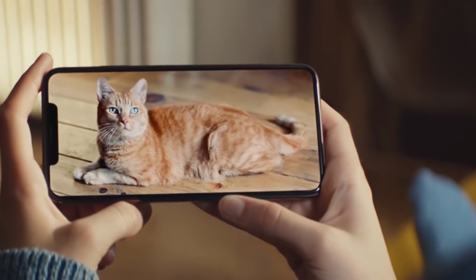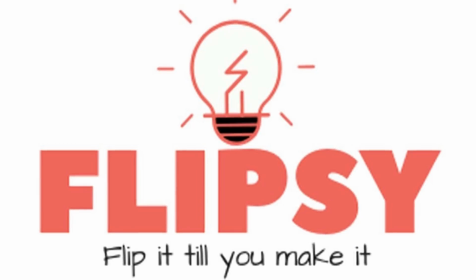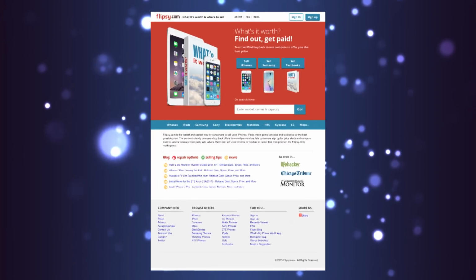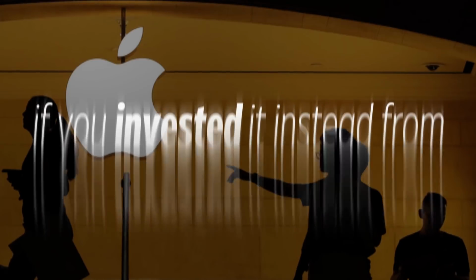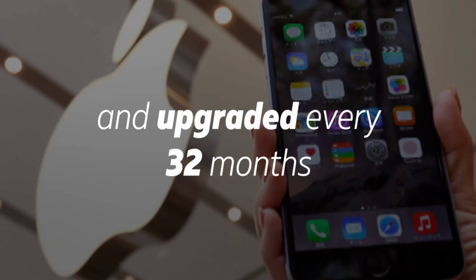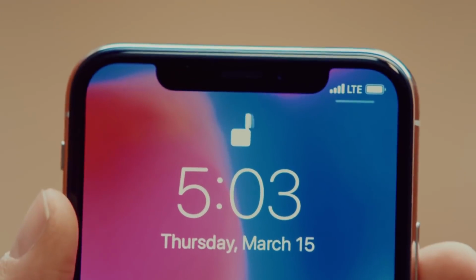Based on typical smartphone costs and usage patterns, kids currently turning 18 will end up spending a staggering $75,000 apiece on their phones over the course of their lives, according to a recent estimate by valuation company Flipsy. That figure is based on the average amount spent per year in the US on cell phones, and the average returns you'd make on that money if you invested it instead from age 18 to age 78 and upgraded every 32 months. That number is also in constant dollars. In other words, it's after accounting for inflation.